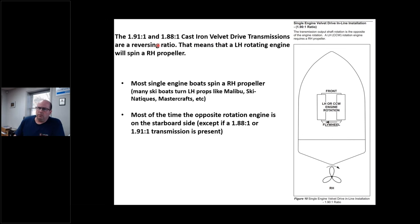Believe it or not, if I have either of these two ratio transmissions, that means my opposite or right-hand rotation engine would be on the port side of the vessel. Generally speaking, the right-hand rotation engine is on the starboard side if it doesn't have this ratio transmission. These two ratios, 188 and 191, they don't really make these past 1992. This is mostly older boats, but I venture to say here in freshwater, we work on a lot of old stuff. Now, if I'm in Fort Lauderdale, I'm not working on any of this stuff. It wouldn't last in the salt.